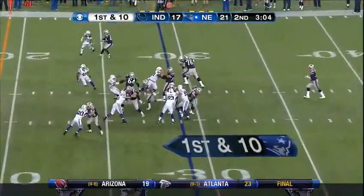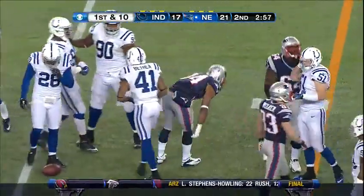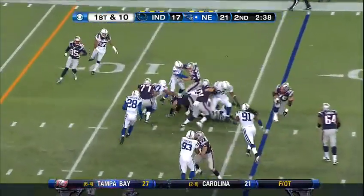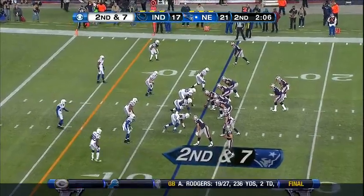Out of the gun, good draw. Green straight ahead for another 13, maybe 14. Orange! Go! First down from the 16. Green again. A 2nd and 7 for New England from the 13.